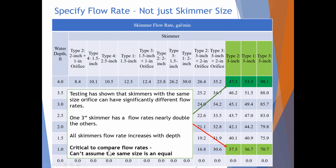But you'll see here, their test tank is 4 feet deep. So it goes from 1 to 4 feet of depth. At 1 foot of depth, 2 of the skimmers were flowing about 37 GPM. One is at 70 GPM, so nearly double the flow rate. And then all the skimmers had an increase of about 25% flow rate from 1 to 4 feet. And again, 2 of them were similar, 47 to 53, and the other one is nearly double at 90 GPM. So if you simply specify a 3-inch skimmer and nothing else, you may or may not get the flow rate that you're looking for.